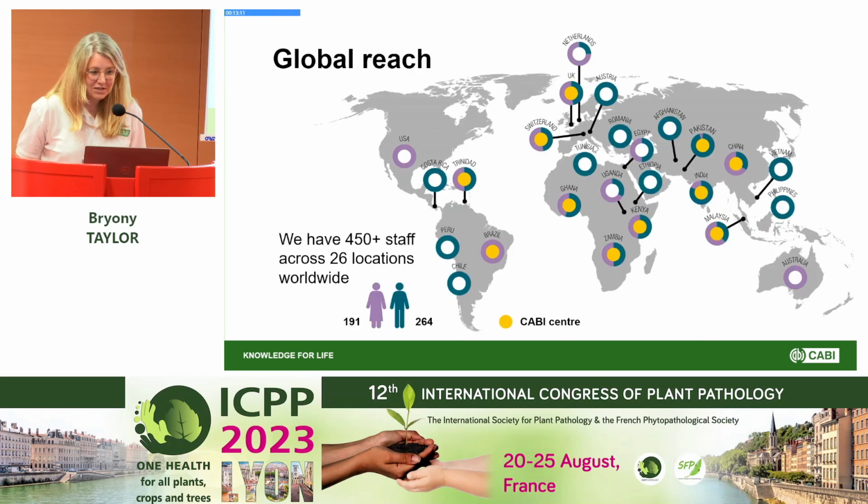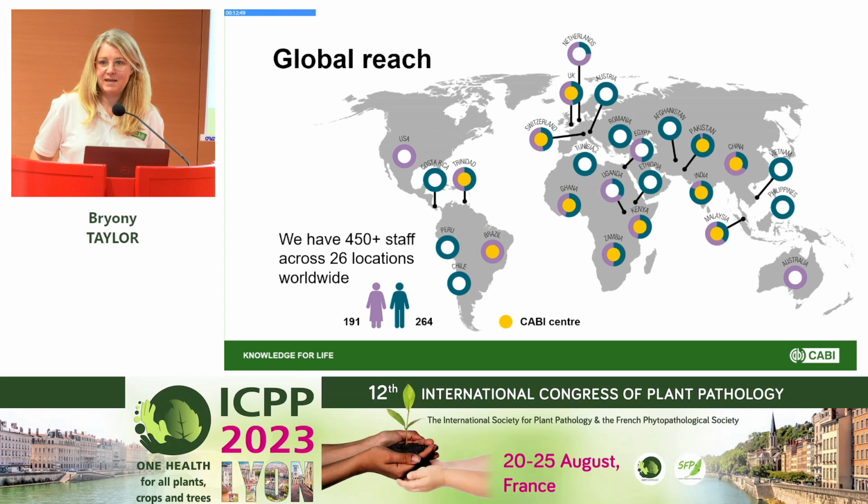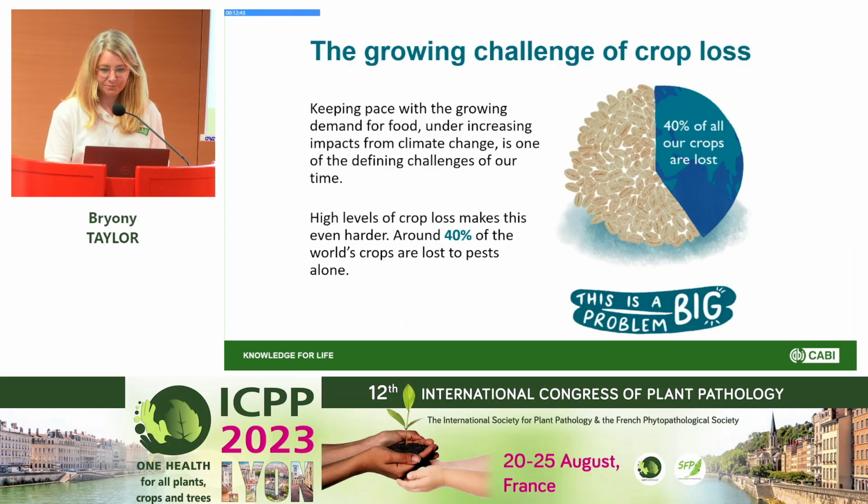As an organisation, we have a large global reach. We have centres all around the world on the yellow dots here, but we also have people placed in different countries in the world. So as an organisation, we have strong links into each of the regions within which we work, and we work really closely with the governments, the agricultural research organisations, and we have a real way of driving impact right down to the people who need the information, be it at a governmental level or at a farmer level.